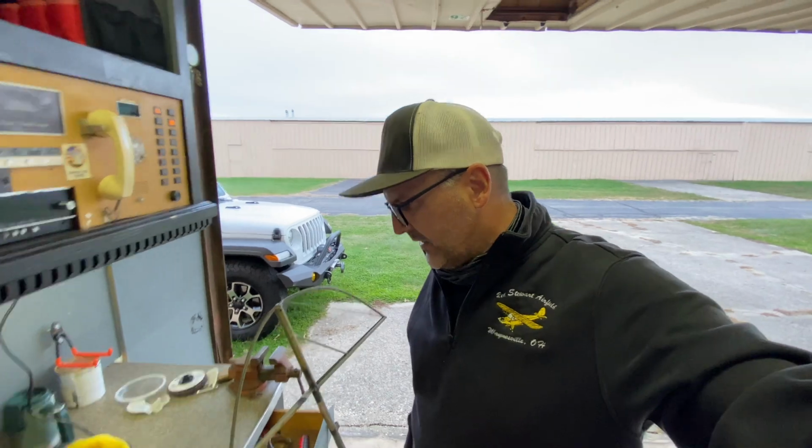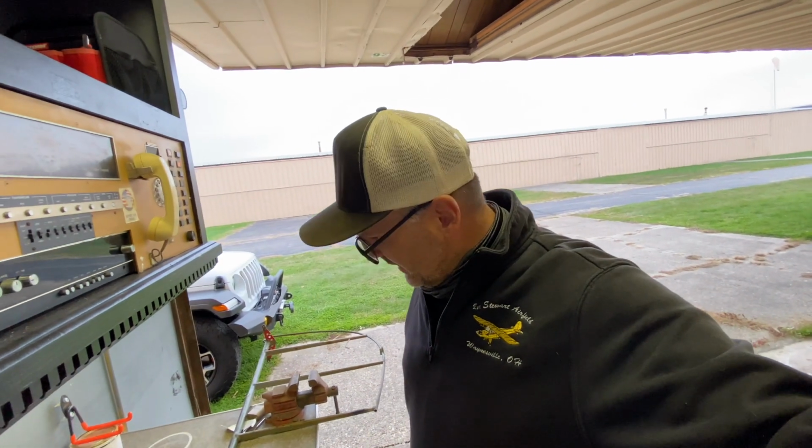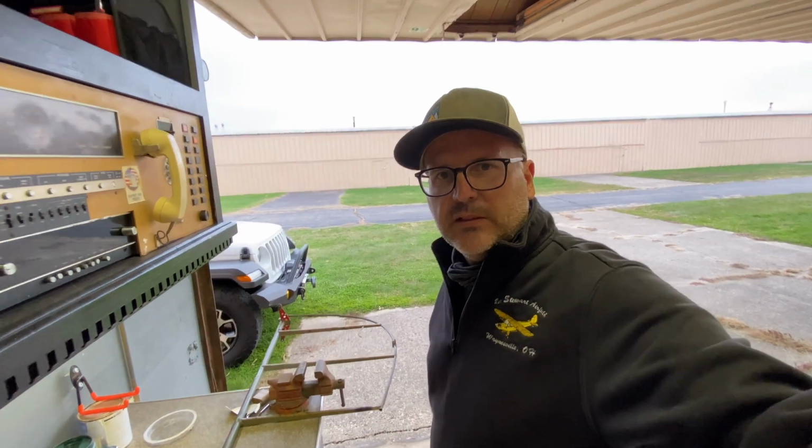I'm going to try this Wagner paint eater. All right, so that was too aggressive. So now I am just going to use a straight razor blade, just start scraping it off, and maybe some MEK. So let's give that a shot.